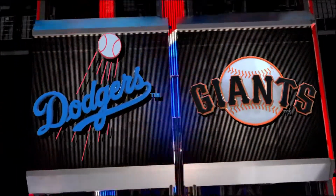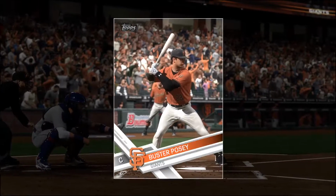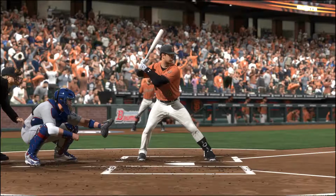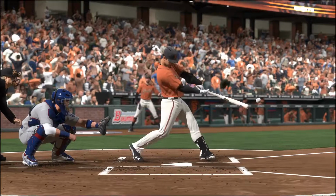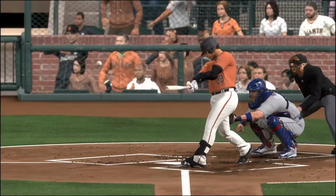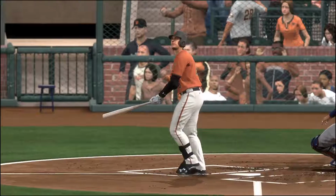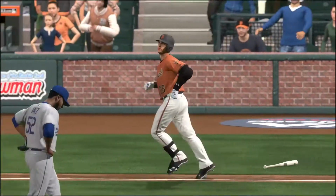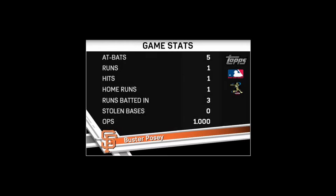And, guys, the Giants were buoyed tonight by a fine offensive performance turned in by this man, Buster Posey. Thanks largely to one heroic swing. He's our tops player of the game. Well, the numbers don't just jump out at you, but his lone hit was a really important one. And sometimes you just need to come through when it matters most to be the hero, and he did just that.